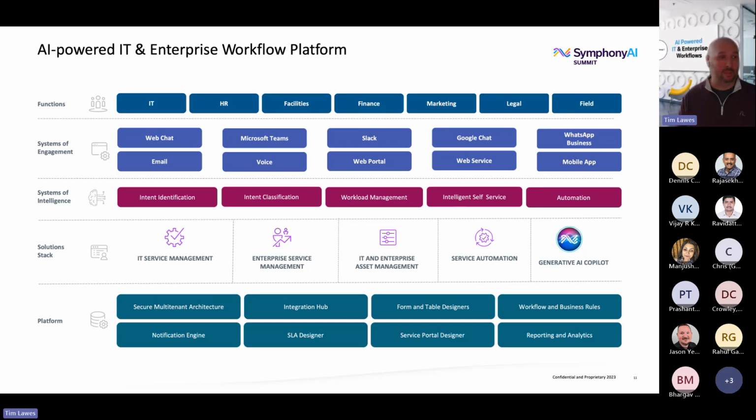We offer multiple systems of intelligence with intent identification, intent classification, workload management, intelligent self-service, and automation. And some of our solutions include IT service management, enterprise service management, IT and enterprise asset management, service automation, and a generative AI copilot. We offer a multi-tenant architecture, meaning each department can have their own tenant in the system. We have an integration hub, a notification engine, SLA designer, service portal designer, etc. So it's a very, very robust application.